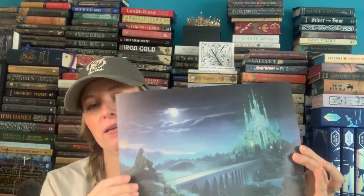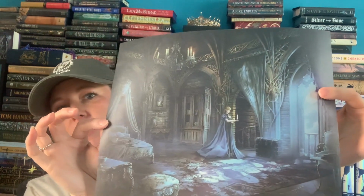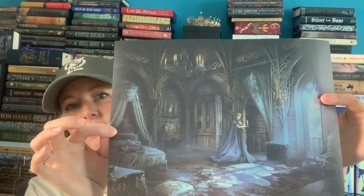So these actually will fold in half. Like I said, I have to be very, very careful when I do this. And it gets placed, so when you turn to that page, it will open and you'll be able to see the entire scene laid out, which is really cool, across both pages instead of just one. Here we have another one when she's discovering the secret entrance in her bedroom.